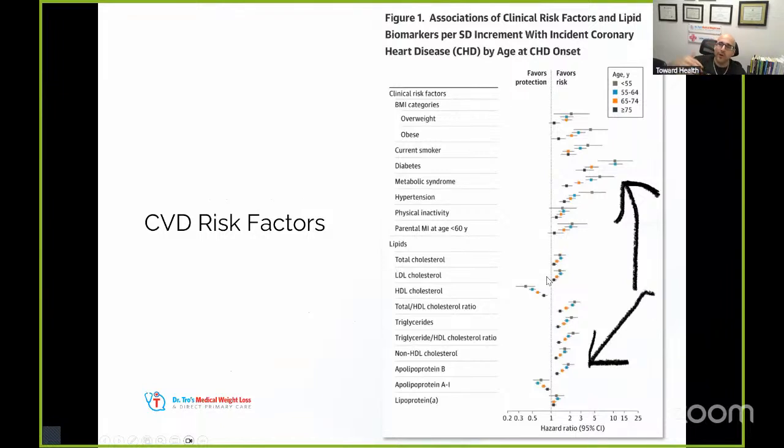And you've all probably seen me post this on social media. If you look at what are the things that predict future heart disease, and this is in women, but you can really extrapolate it to men as well, this is from the Women's Health Study, or the Nurses' Health Study. You can see that diabetes is the most potent predictor of heart disease. You can see metabolic syndrome, smoking, obesity, and hypertension.